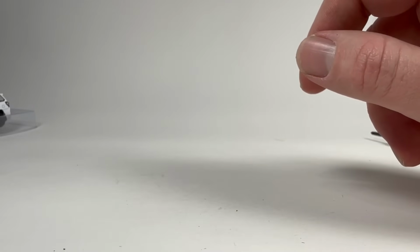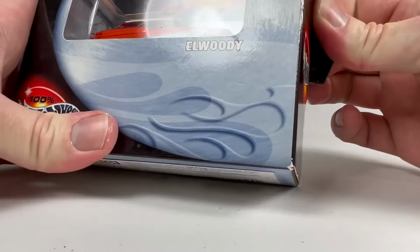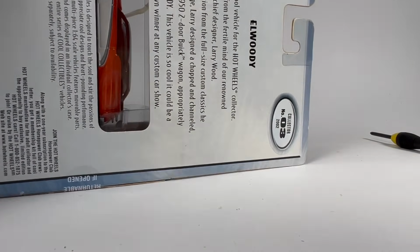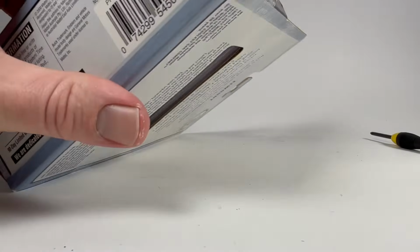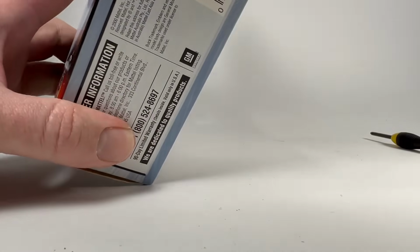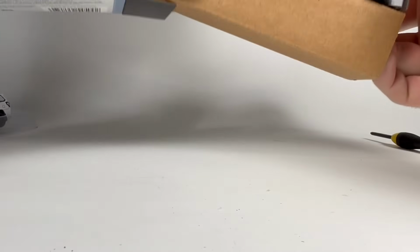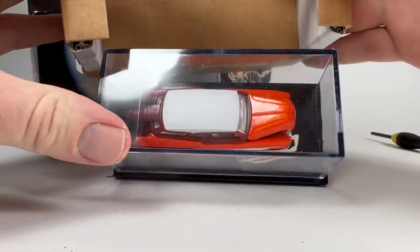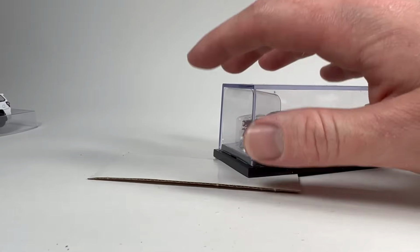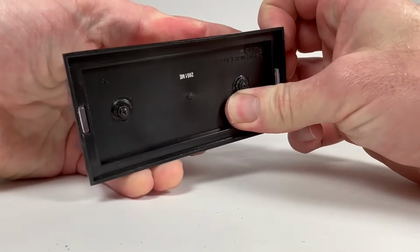All right, moving on. We've got another one with bands. This is the Elwoody. Cut the sticker, Dave. Get her open. The Elwoody. Get out of the way. Get out of the way. Struggle with the packaging.